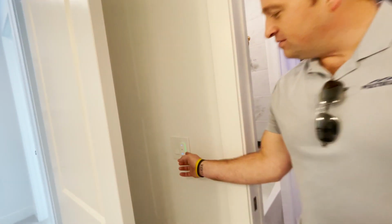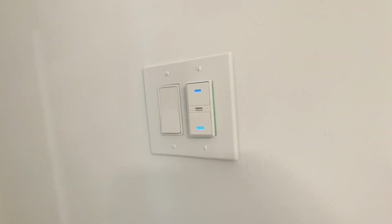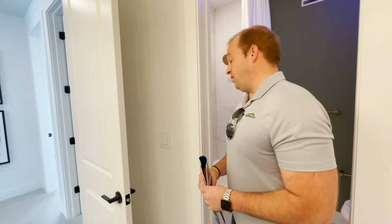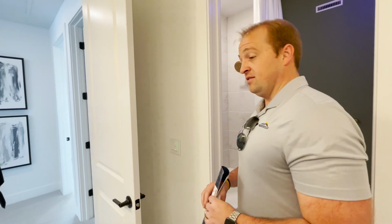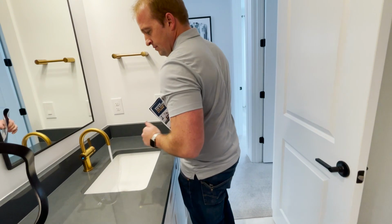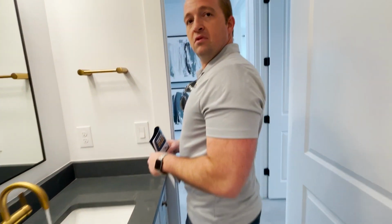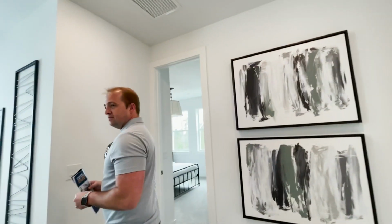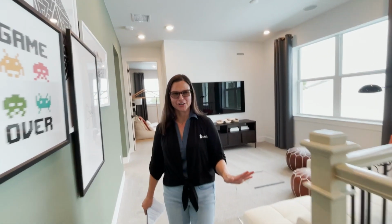And here on the wall, also in every bathroom and around the house, is an in-wall switch by Broan, which monitors air quality from one room to the next. No motion sense faucet. Oh. One of these days, I'm going to try that out myself. Oh, yeah? How many more bathrooms do we have here? We've got quite a few.